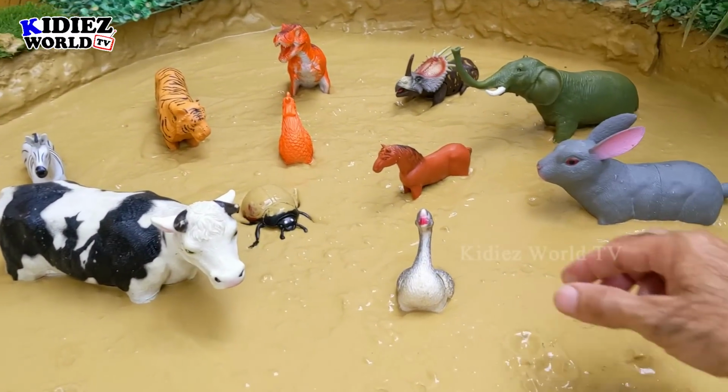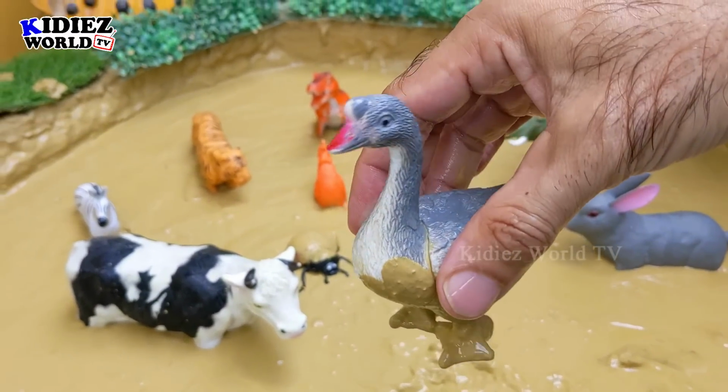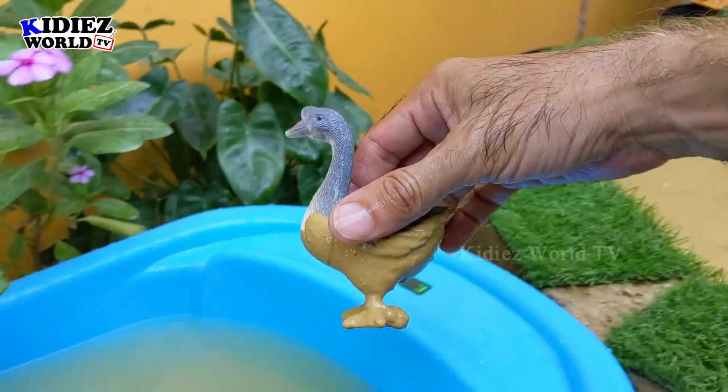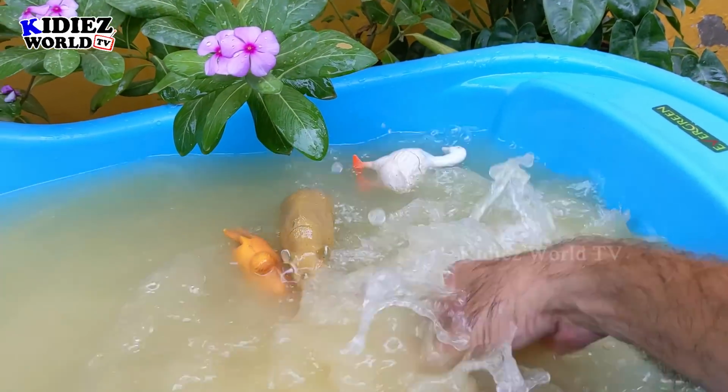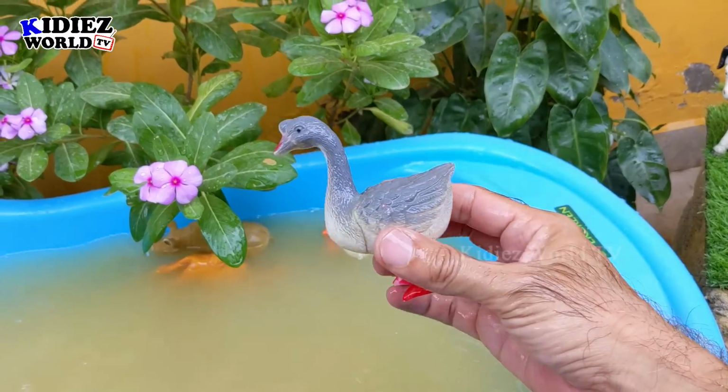Let's check out the next one. And the next one we have is goose. Goose is a lovely farm animal who can fly as well. Right now it's very dirty. Let's wash him. Here we go, goose.